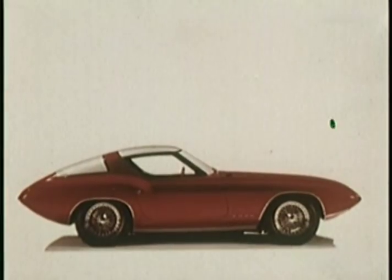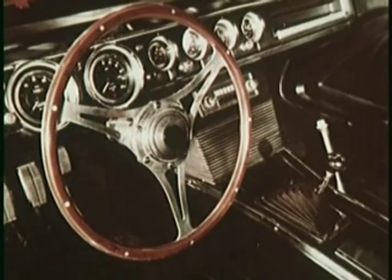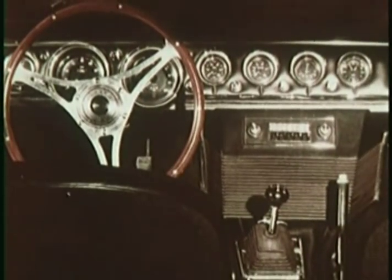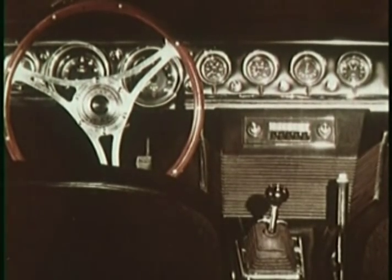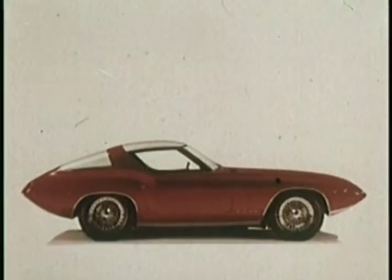This is Cougar II, another practical dream car. It's a two-passenger GT or Gran Turismo. Function is the keynote of the interior design. The leather seats adjust individually. Instrumentation is complete and clearly legible. Controls are located for optimum convenience, and the carpeting enhances soundproofing as much as appearance.